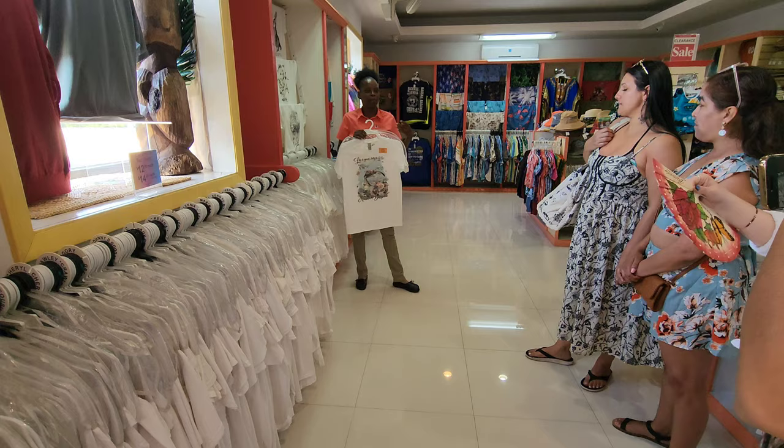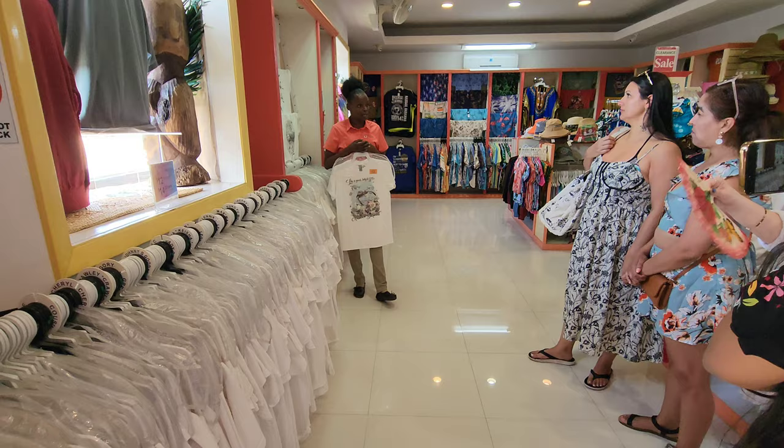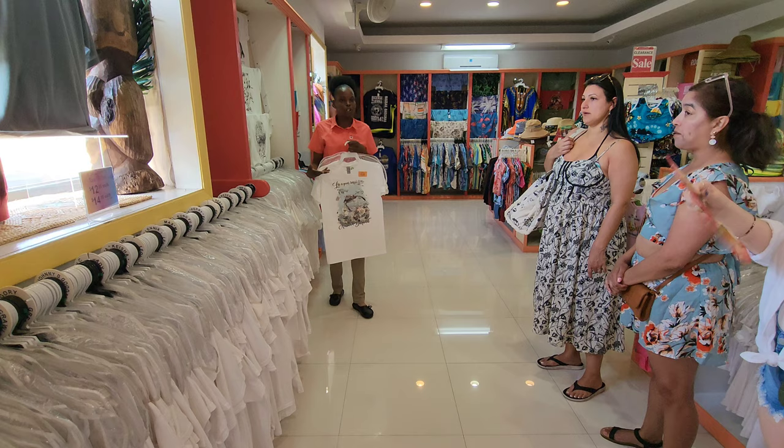They started off with their prices at $30. Here, the adult price is $20 and the kids' price is $14. These shirts can be machine washed, hand washed, and they're bleach tolerant.